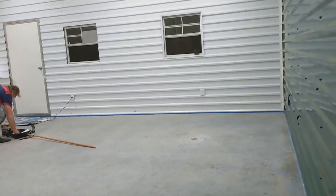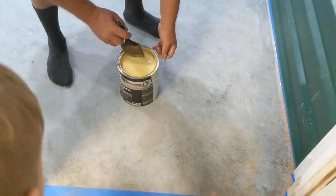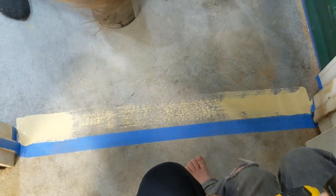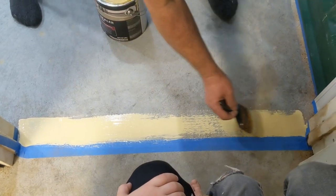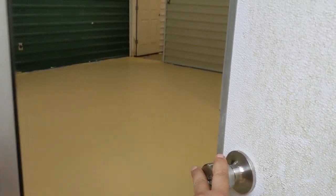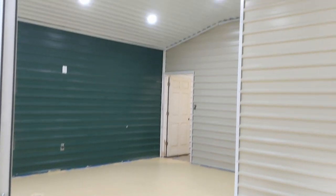We're going to watch Grandpa start painting our floor. This will be our shop for our dairy. All right, here we go. We're gonna check out the floor for the first time. Wow. Beautiful. Love it. All right, I'm walking on the floor for the first time.